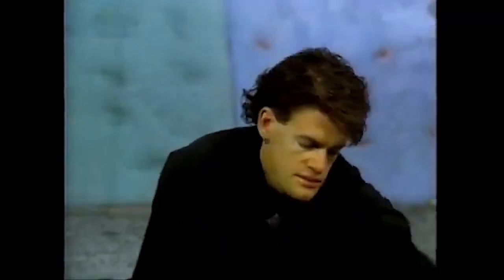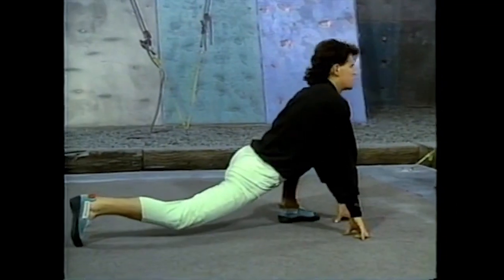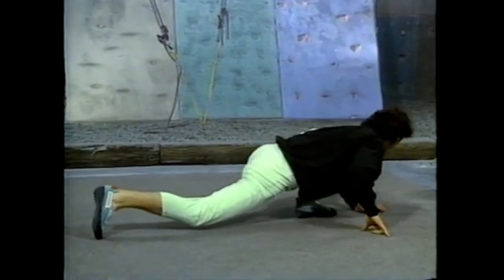I prefer to do the bulk of my warm-up stretches as a series of combined lengthening movements. The first combination of stretches focuses on the flexibility necessary for high-step movement.